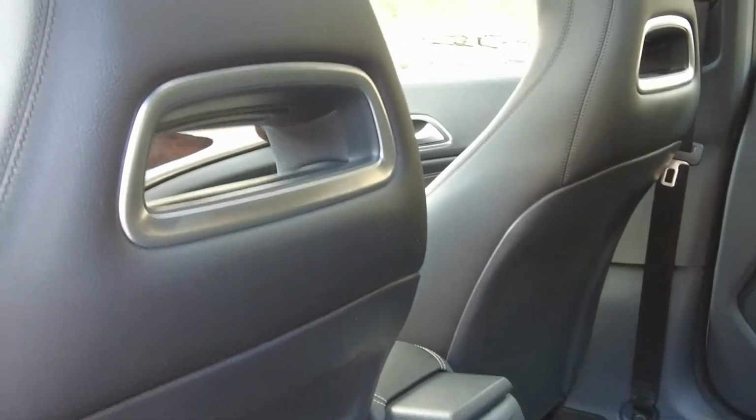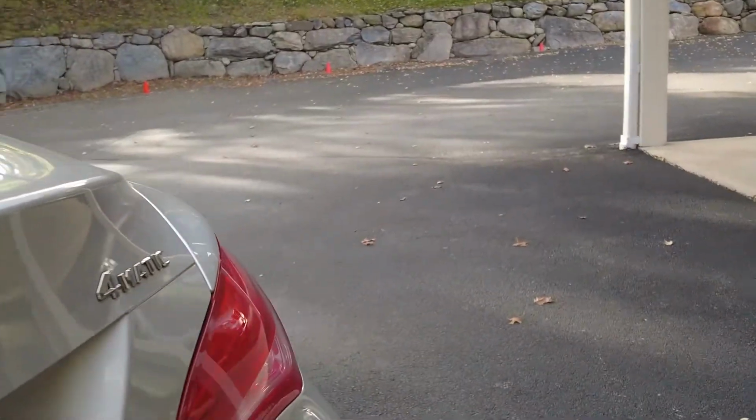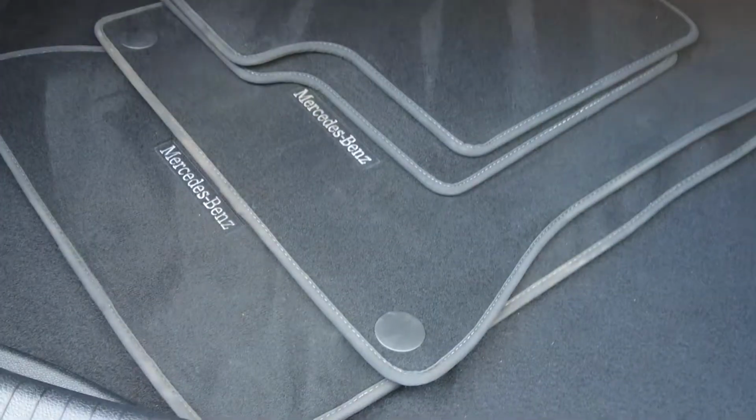And beautiful seat design, very sporty. Here's the panorama roof. And let's make our way into the trunk. Looks like we have the pass-through and the folding back seats, which is awesome. We have a nice set of floor mats. As I mentioned, we have 2 keys for this vehicle.